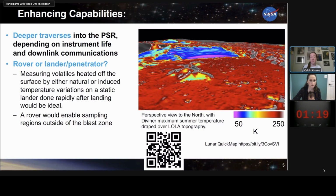And then could there also be potential for rover and penetrator type sciences involved? So it's not just a seated lander, but could you have an array of smaller instruments at these PSRs? So very exciting science potentially at Amundsen crater.